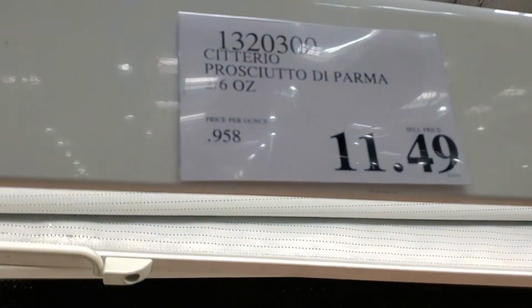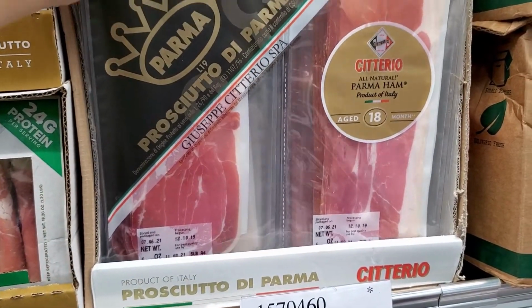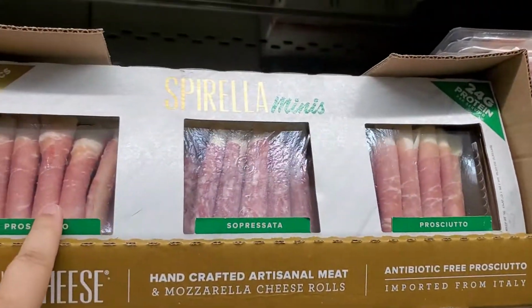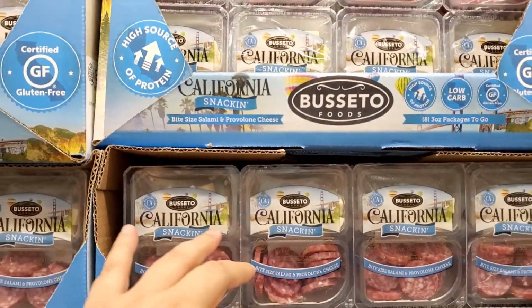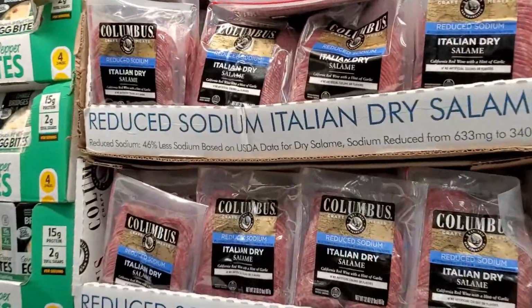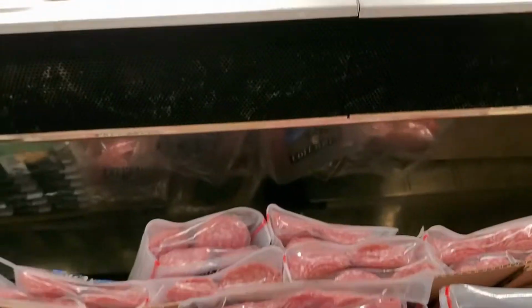Oh, prosciutto di Parma, if you want to do like a wine and tapas night, like a cold plate, you can get all this stuff from here and you're gonna be like, oh yeah. They have this for $11.99. This is actually pretty good too. It's $14.79. Last month I have $4 off.